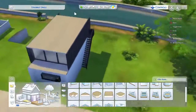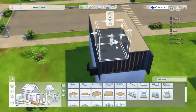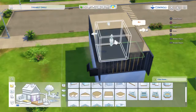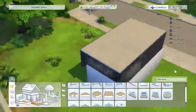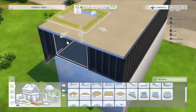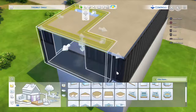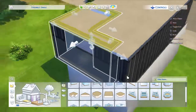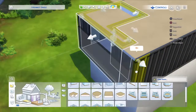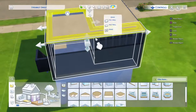Alright, you know what? Not all that bad. And since we're here, I'm going to place one at the back as well, because that's what I wanted to do as well. What makes this easier is the fact that I'm going to need a wall after this, and there's also a container kind of floor as well. So that's going to make it a lot easier for what I have to do.